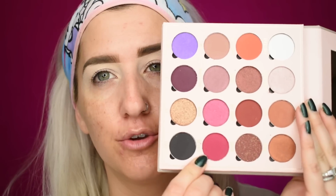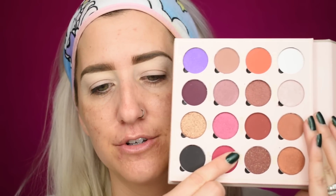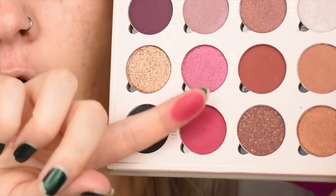What should I do now? Oh my goodness, this hot pink called So Cute is screaming my name. I gotta do a little swatch of that. Oh, wow. That is gorgeous. Okay, I need to come up with some really killer look here. I kind of want to do something crazy. Yeah, I kind of do.